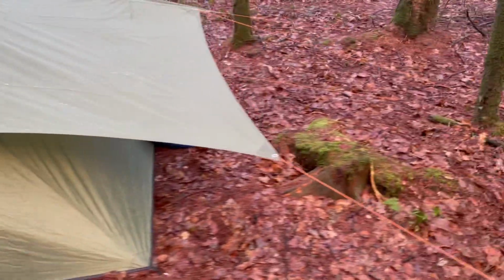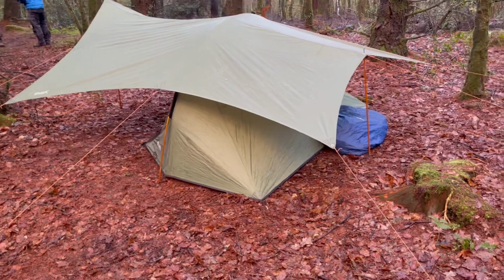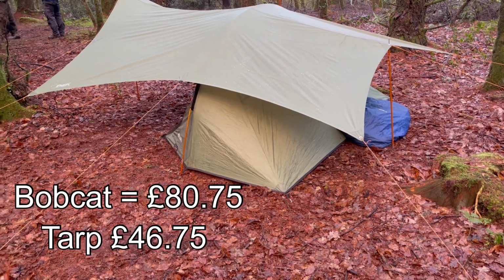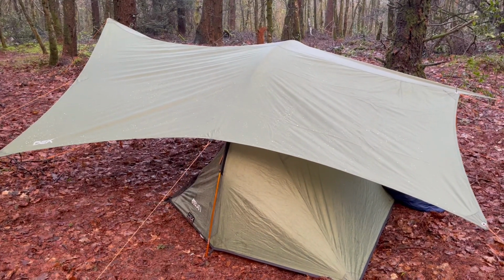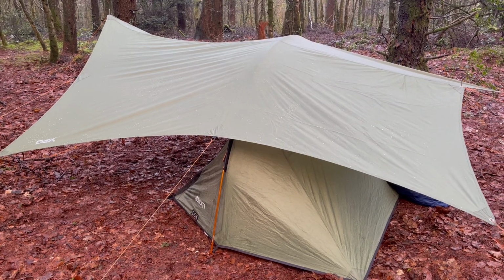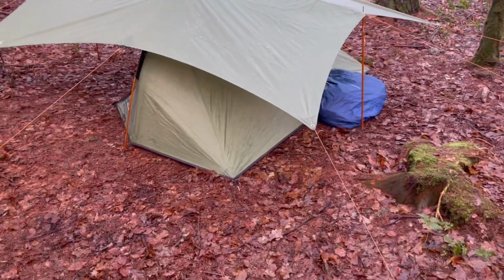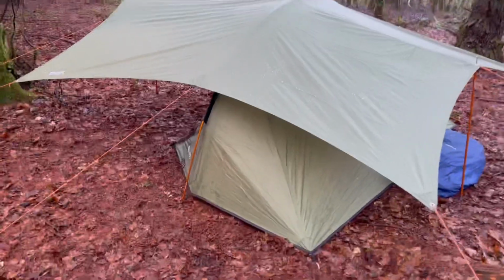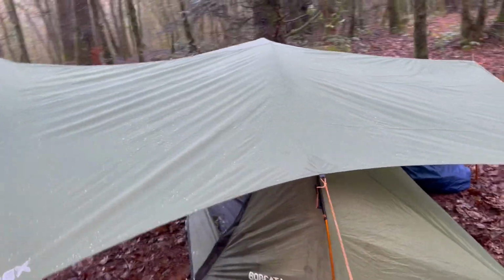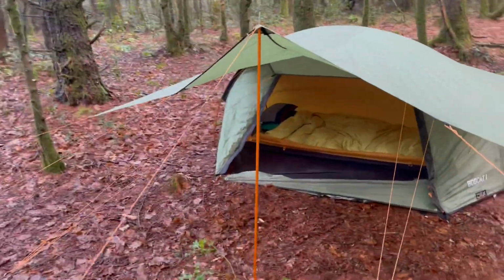And then, as I say, over the top I've got the OEX Expedition Tarp, and that weighs in at 550 grams. I don't know the price of either of these currently, but I will put them on the screen. So you've got a 1.9 kilo tent and a 550 gram tarp. The tarp comes with all the poles that you need to pitch it, all the guy ropes, all the pegs, everything that's required. And although they're not supposed to be, and they're not sold together, they actually pair together very, very nicely.